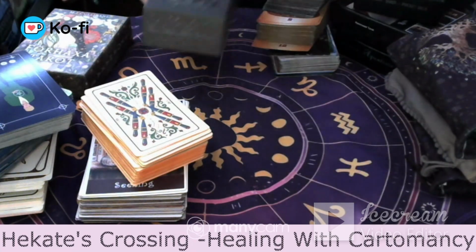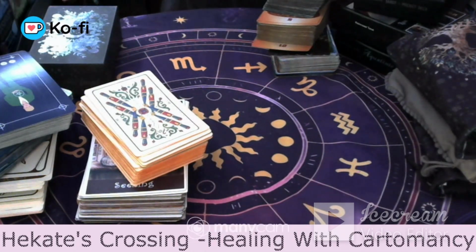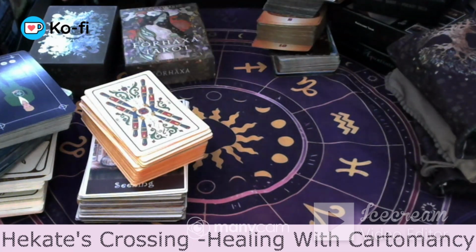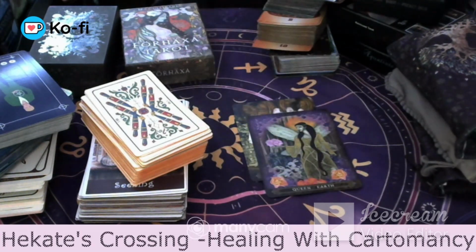So that was the Meraki Tarot. Now, this was given to me as a gift, the Fourhuxa Tarot. MJ Kulian is an independent deck, but I know that the Enchanted Fourhuxa is the mass market one. So this I love as well. This was given to me as a gift.